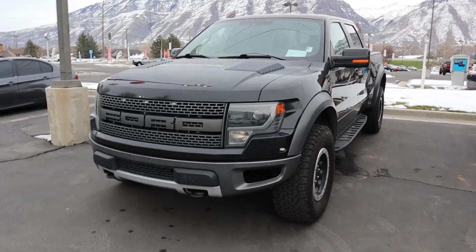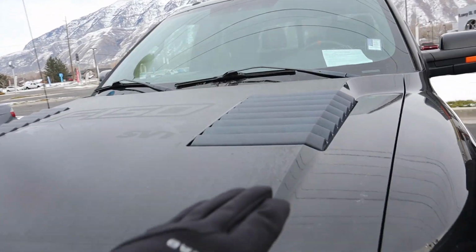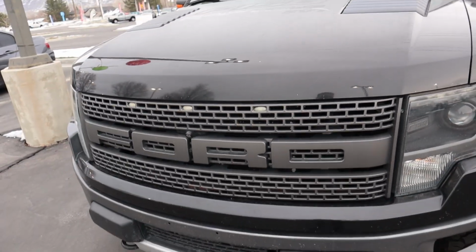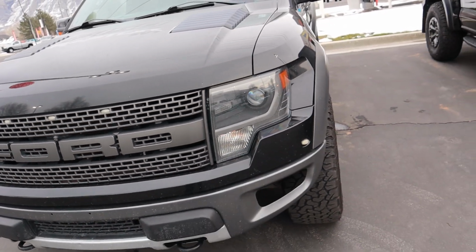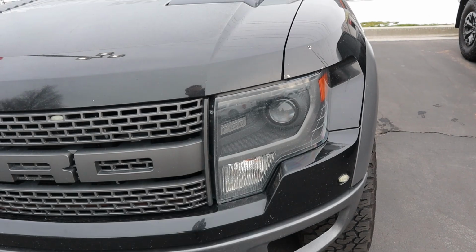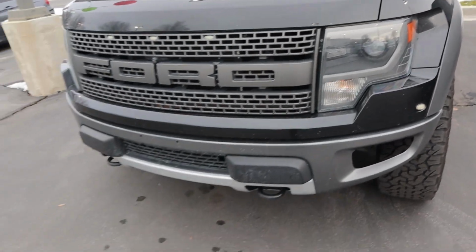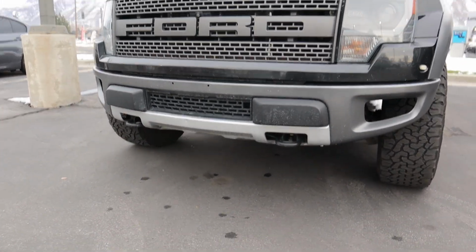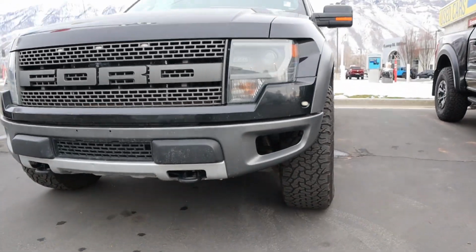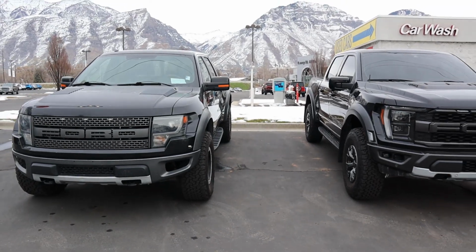Coming over here to the supercharged Gen 1, you guys can see again, you got the hood venting, F-150 SVT sticker, and the decal goes over most of the hood. Oversized Ford logo. We've got the marker lights just like with the Gen 3, and then you guys can see the headlights themselves. Actually says F-150 in it. You've got projector bulbs again. We got the tow hooks with the skid plate down below, and then since we don't have fog lights, you can actually see into the shocks a little bit from a front end perspective. And then you guys can also see the height difference.